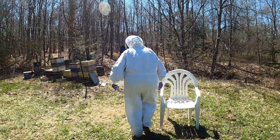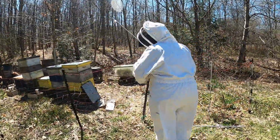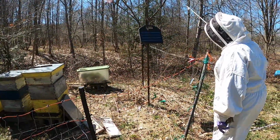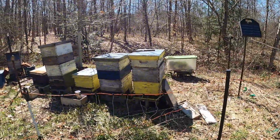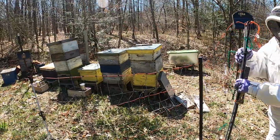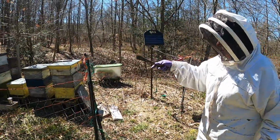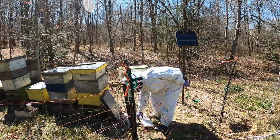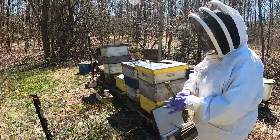So I'm going to turn the fence off so I don't get shocked, with my handy dandy actuator. Oh, they sound happy. Now, last week, the day before Easter, I put new bees in 3 of the hives, and these cages and the cans down here on the ground are the cages that they came in, and then I dumped them into the hives.